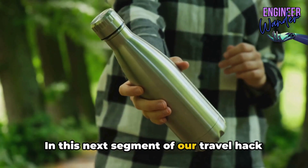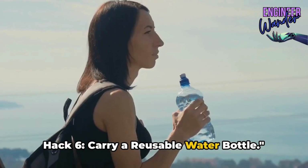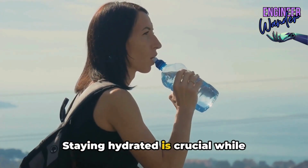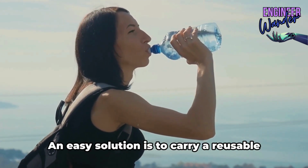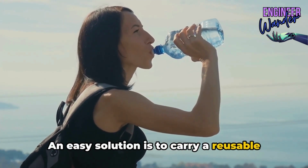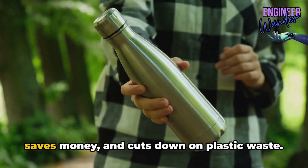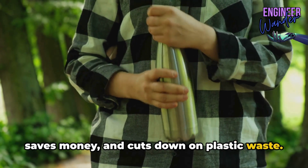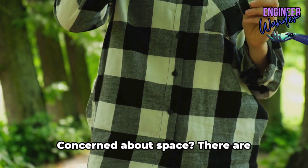In this next segment of our Travel Hack series, we're going green with Travel Hack 6, carry a reusable water bottle. Staying hydrated is crucial while traveling, but bottled water isn't eco-friendly and can be expensive. An easy solution is to carry a reusable water bottle. It gives you constant access to water, saves money, and cuts down on plastic waste. Plus, many travel spots have water stations for easy refills.